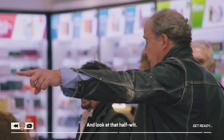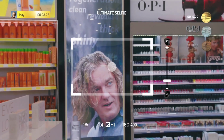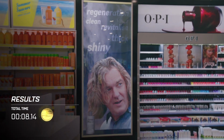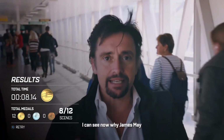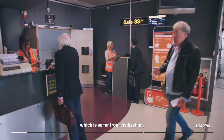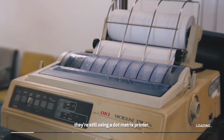Look at that half-wit. Look at it. Every advert in every airport makes no sense. I can see now why James May volunteered not to be in this film. And finally, you get to the gate, which is so far from civilization, they're still using a dot matrix printer.